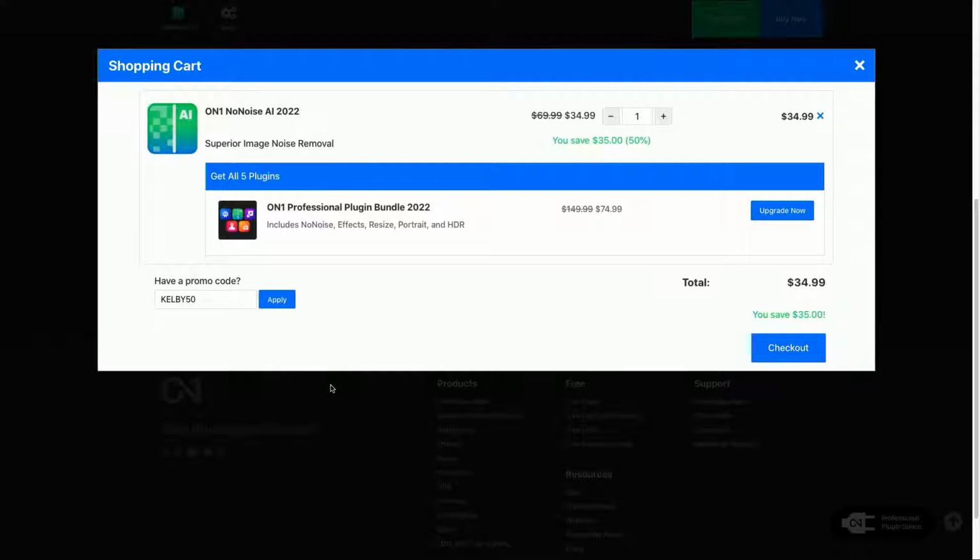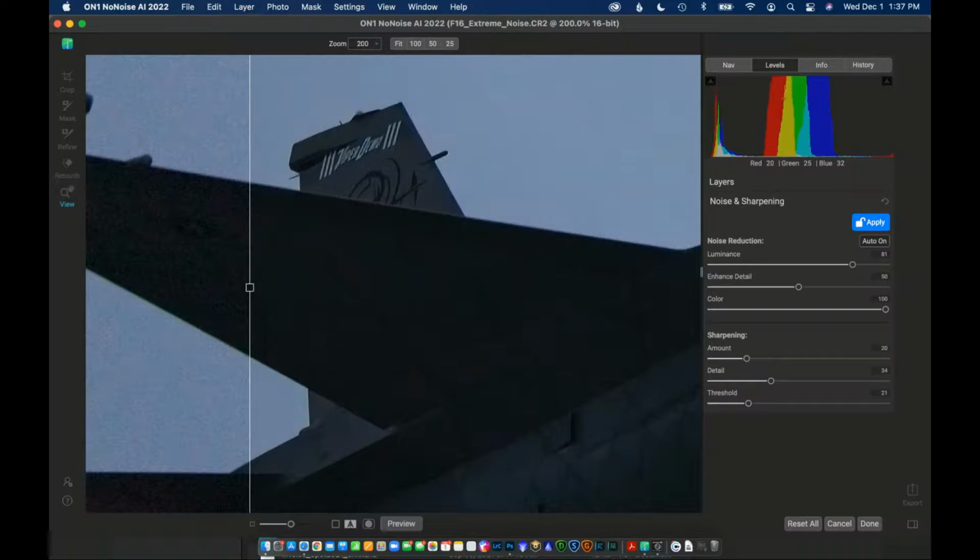The whole thing about the AI is you can get in there and tweak it. That's what I love about On One No Noise, that you can get in there and mess with it a little bit and finesse it. But I'm done. I hit export, I export a raw file, and I'm done. It just removes the noise.